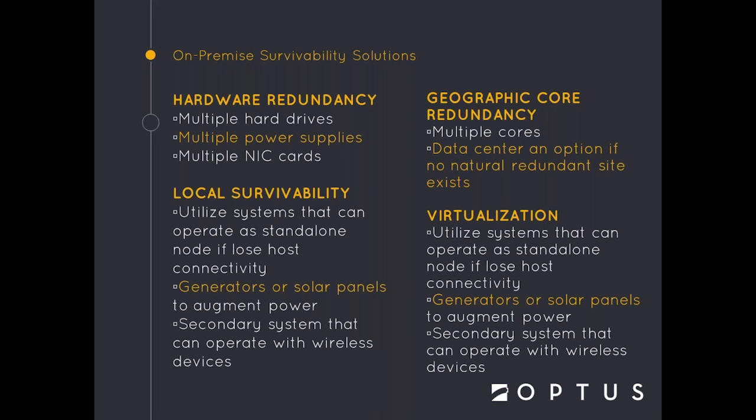Looking at local survivability as well: if you lose a standalone site, does another node come up and have connectivity to another location? We've got a lot of customers that may have an on-premise solution, but if that particular system or box dies, it can home back to another location if needed. Or even if it's homing back over the internet for its primary functioning, it can have a local survivability option there as well in case of a WAN outage or something like that.